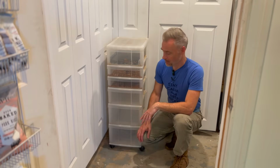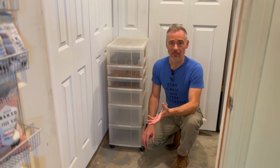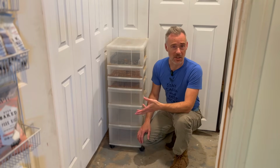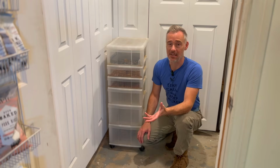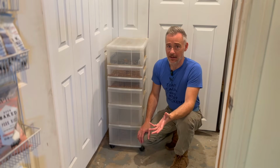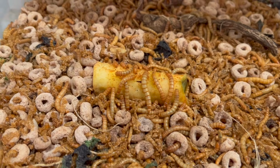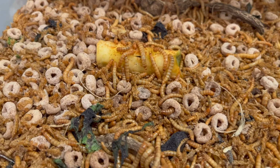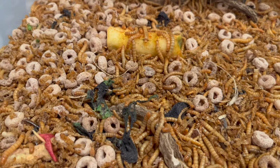keep the mealworms. The basic idea of keeping mealworms is you feed them, they eat the scraps that no one else will eat. I mean, mealworms literally will eat anything. There are YouTube videos of mealworms eating styrofoam. Now, obviously that's stupid, but it makes the point that mealworms will eat anything.